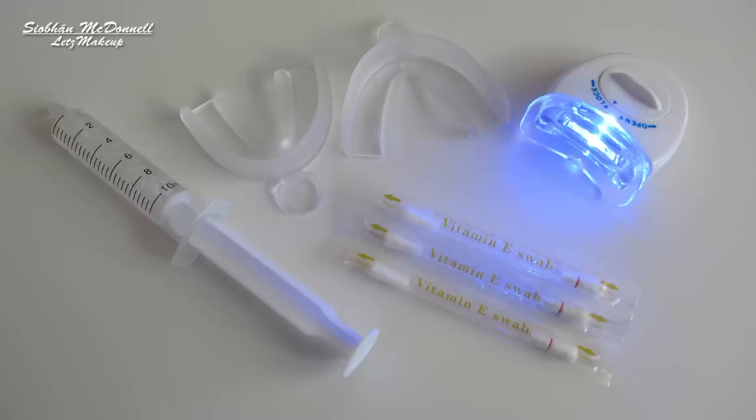Within a couple of seconds of putting this on my teeth, some of the gel, no matter how careful you are, will get up onto your gums. It says to use the little vitamin E sticks that come with it to get rid of any of the excess gel. I did that initially, but it wasn't helping, and my gums felt like they were on fire. When I looked in the mirror, they turned white and then they started to blister, and I was like, oh crap, oh crap, oh crap.